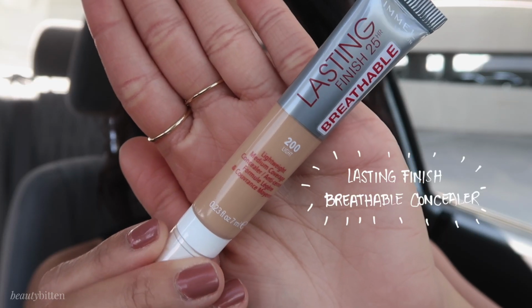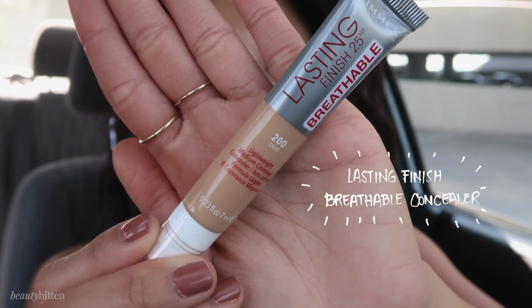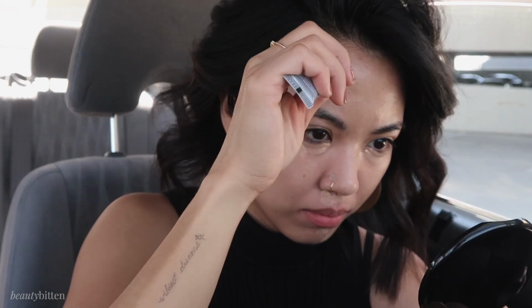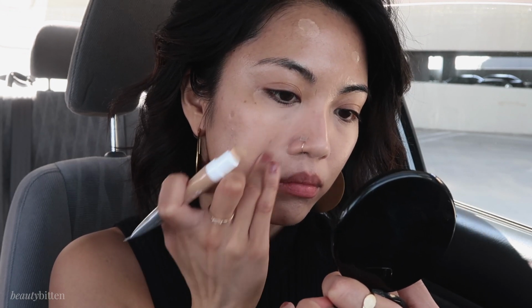So I have a few minutes to get ready, so we're just gonna start off with my face, and I only have my moisturizer and sunscreen on. Just gonna be focusing on concealing my hyperpigmentation. I still want to keep my skin looking like skin. So for today, I'm gonna be using the Rimmel London Lasting Finish Breathable Lightweight Medium Coverage Concealer and focusing this on my acne scars. So I have a few acne marks on my skin. I do like this concealer because it has the sponge tip, which makes it easier to apply onto my skin. And then I'm just gonna quickly blend it with my fingers as well.